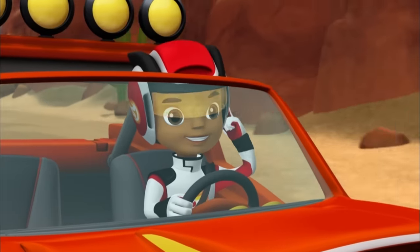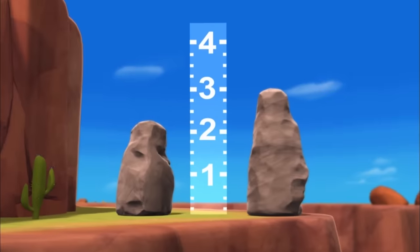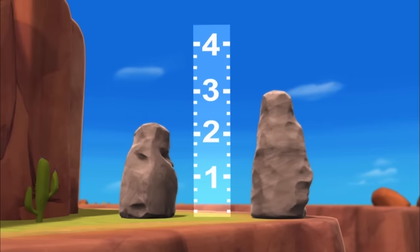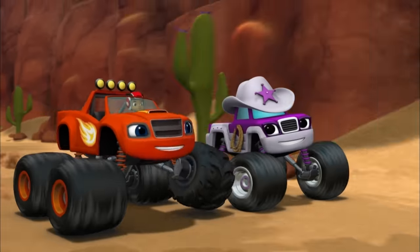Check it out! This part of the canyon is 3 meters wide, so we need a rock that's exactly 3 meters to block the skunks. Find the rock that's 3 meters. Look for the rock that goes up to the number 3 on the ruler. Which rock goes up to 3? That one. Right, it's exactly 3 meters. Great work!